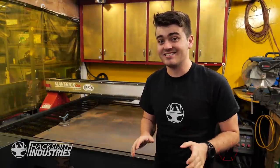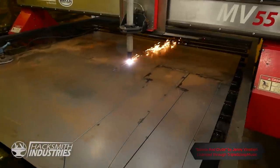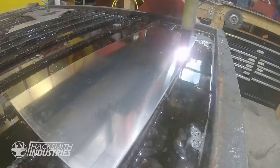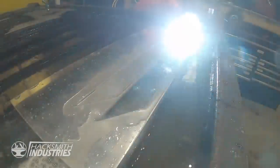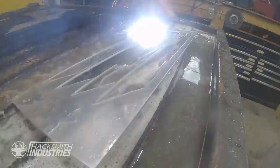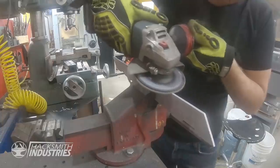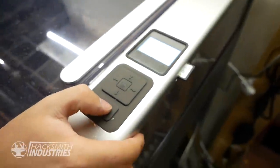So now that the design is done, we can cut it out on our Maverick CNC plasma cutter provided to us by Elite Metal Tools. You start cutting, press start.